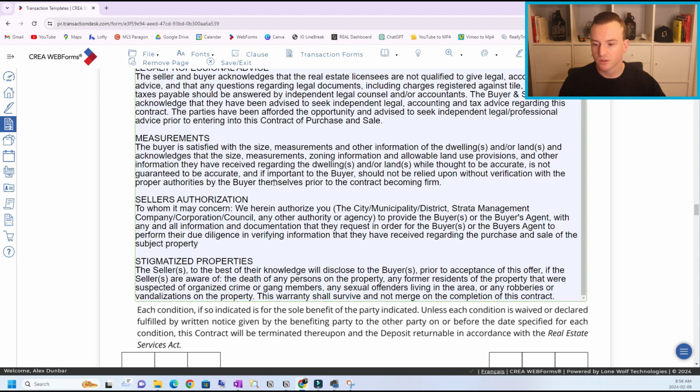And then moving on, seller authorization. So just that you're able to be provided any sorts of documents that you've asked for, that they have access to, and that the sellers have provided authorization for you to obtain those documents when you're requesting them, whether they're from Strata, whether they're from the city, or otherwise.